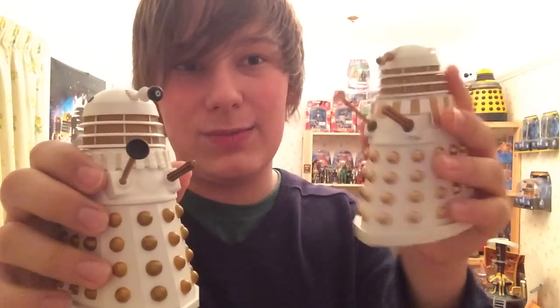But this figure is not in my top 10, even though I do love my Necros Daleks, because I don't like the figure compared to this one. I think this one looks nicer.